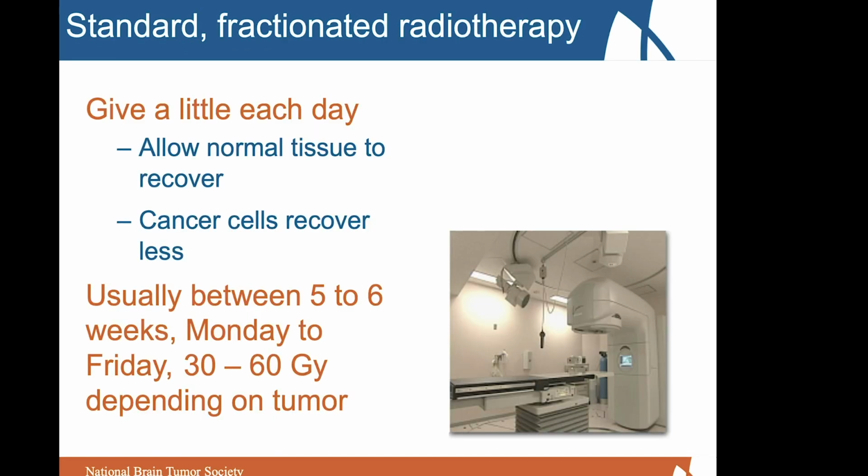So again, as you all know, radiation is delivered a little bit at a time. We call that fractionated radiation because we give a fraction of the total dose. Typically, each day is the same dose, and we typically deliver it over a fixed number of days. The reason we do that is that it was shown long ago that if we give enough radiation to kill some of the cancer cells on that day, there's not so much radiation that the normal tissues in the brain can't recover. If we give too much radiation in a single day, even the normal tissues will be damaged.